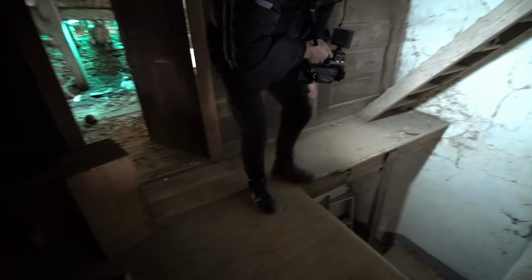Another level better, but I'm not going up. Well, this is a box of something as well. I'm not sure what it is, though. I love these old crates. They're so amazing.